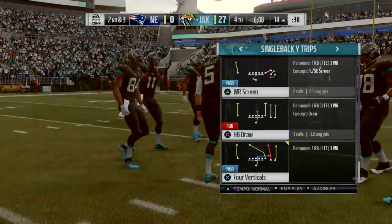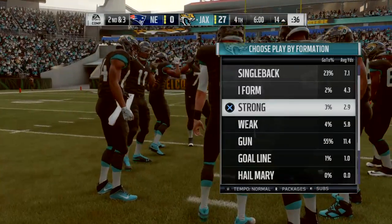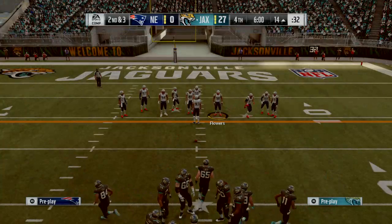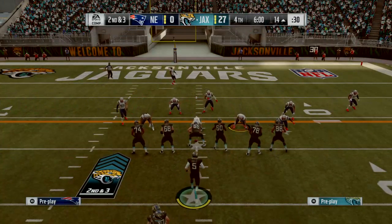A lot of happy faces in the crowd at this point as their guys have a big lead here to start quarter number 4. Able to get 7 on that first down pass play. 2nd and 3.